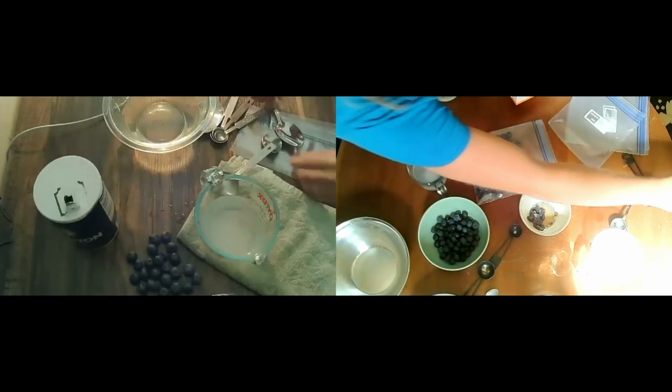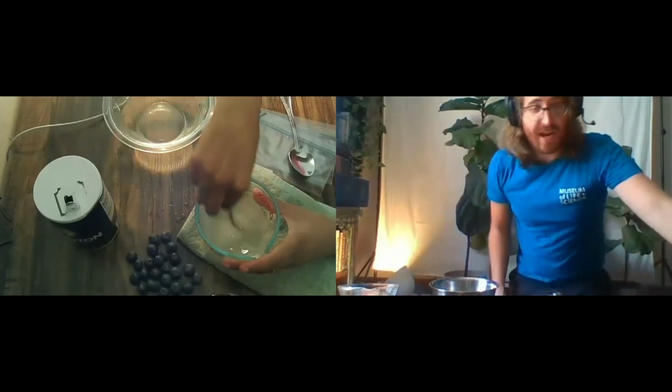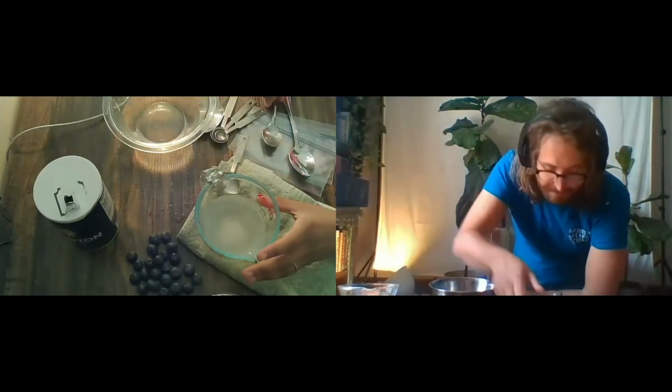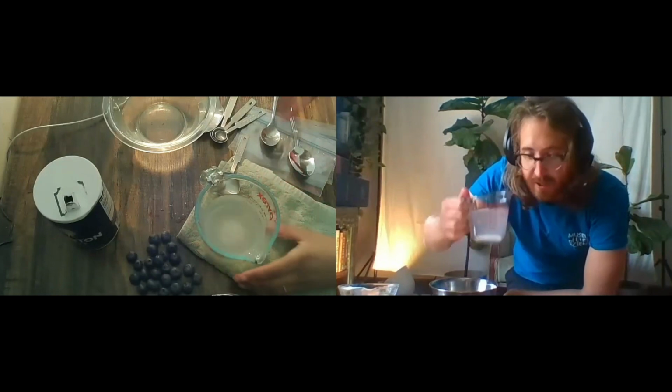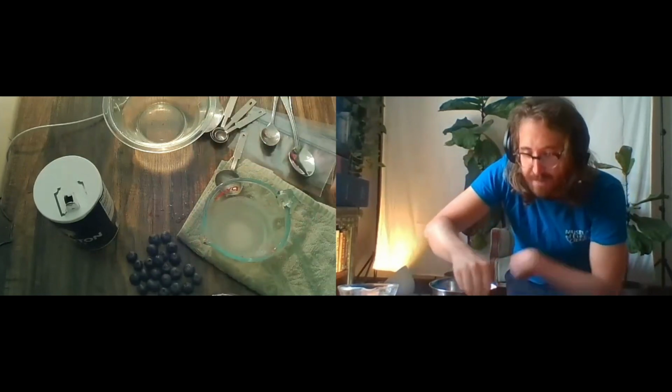All right, I'm going to switch back over to my face cam. Okay, so I have got my big heavy book on top of my blueberries. I'm making up my brine so that I can make my second batch here. But that is just about all the time that we have got today.